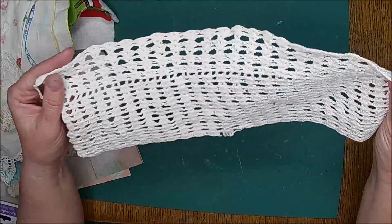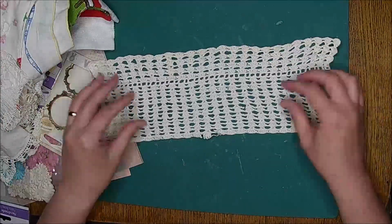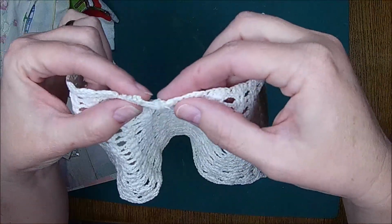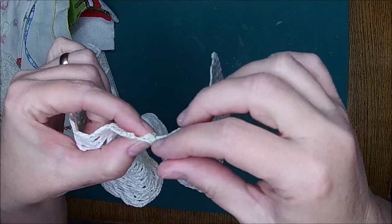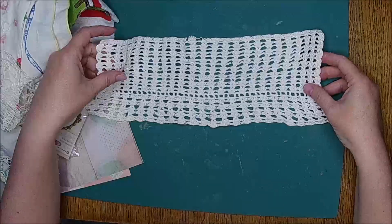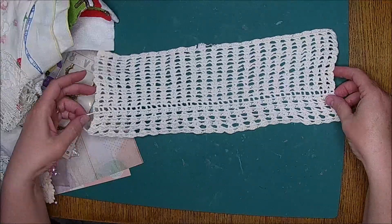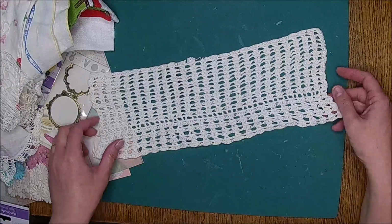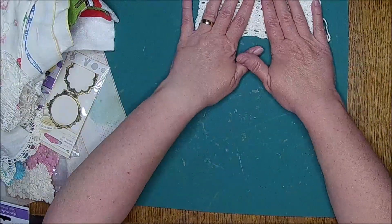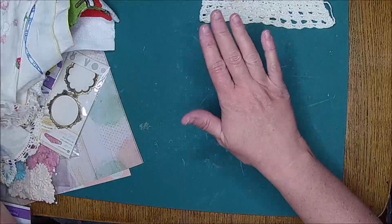This was a hand crocheted piece, and it still has loops in it, kind of. So I'm going to try to fix that so it doesn't come undone. I am a crocheter as well. But yeah, it's a hand crochet piece. See what I can do with that. But I just saw these doilies and I just grabbed them.